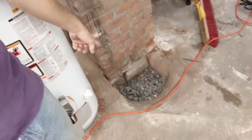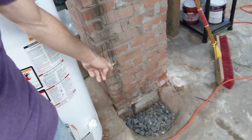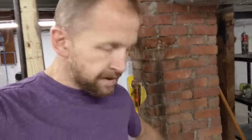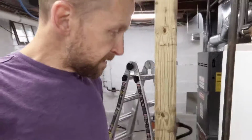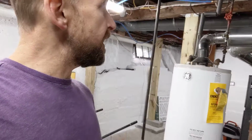Also going to fill this in. This was an old ash door that was wide open when we moved in. So every time the heat shut off in the winter, the chimney became basically a giant vacuum and would just suck cold air down into the basement right next to this water heater and right next to the furnace. So we had the chimney lined when we bought the place and had them cement that in, or concrete that in at the time, mortar it.